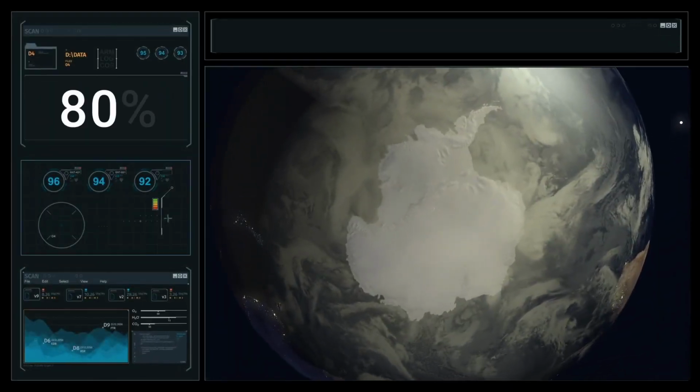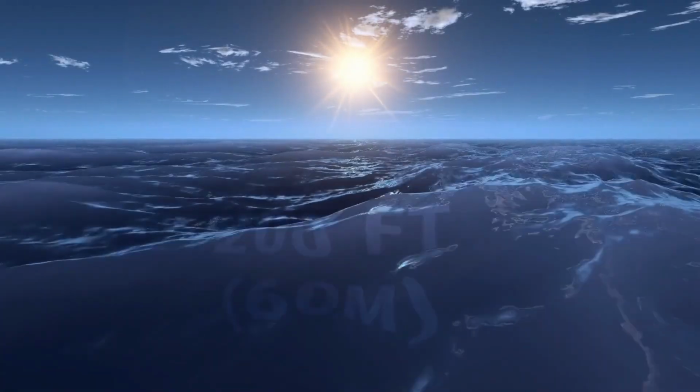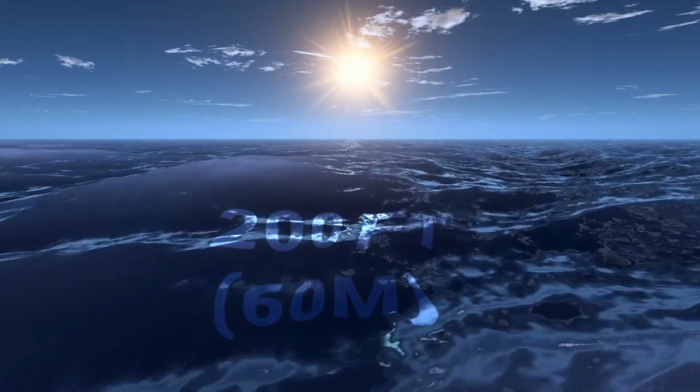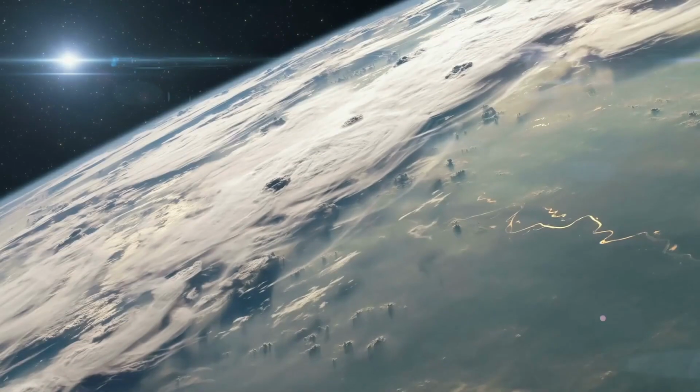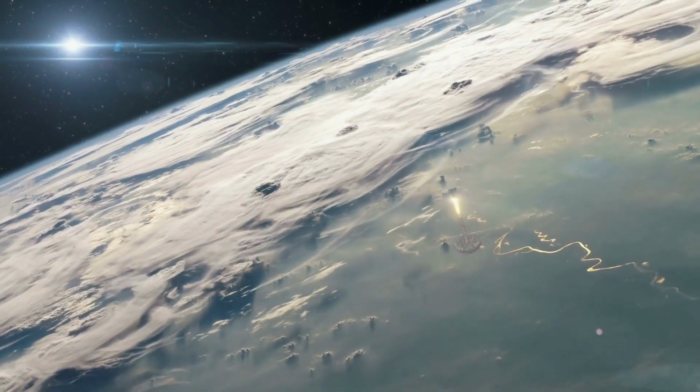Antarctica stores around 80% of all the fresh water in the world, and if they melted all of it, global sea levels would rise by almost 200 feet. And then we'd have to look for a new planet to live on. But this again is an unlikely scenario.